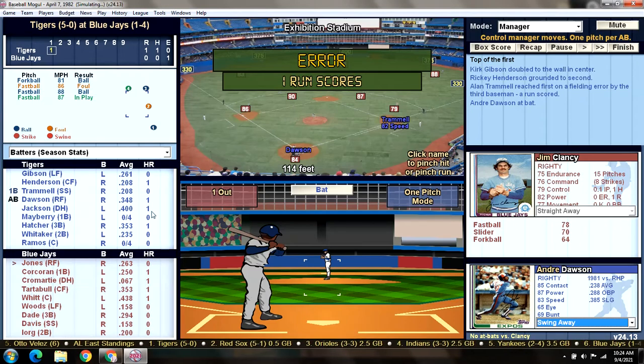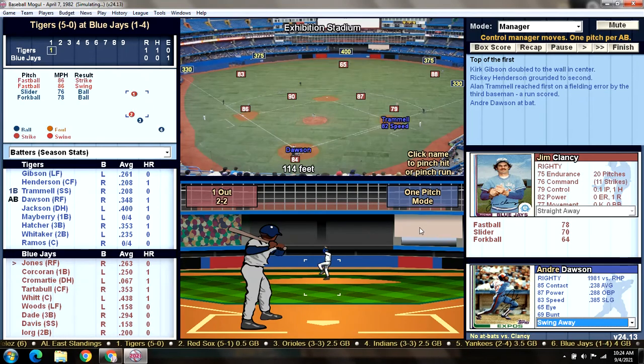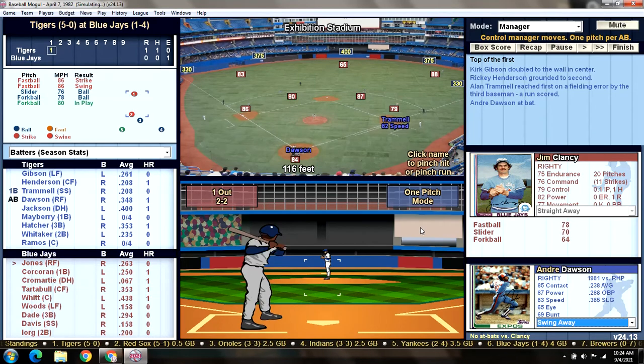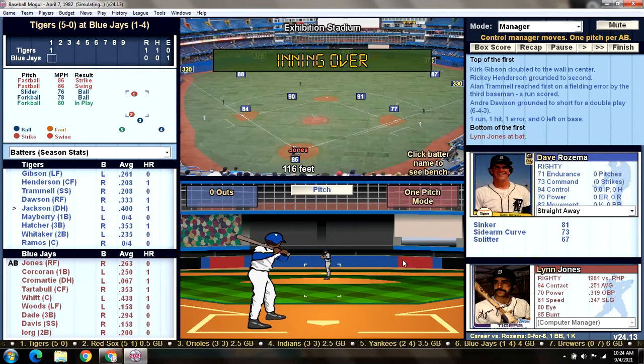As I mentioned, he hit his first home run in a Tigers uniform yesterday. And this time up, he gets a tailor-made double play, 6-4-3, and that'll do it for the Tigers half of the first. So we're going to the bottom half as the Blue Jays come up. Let's take a look at their lineup.